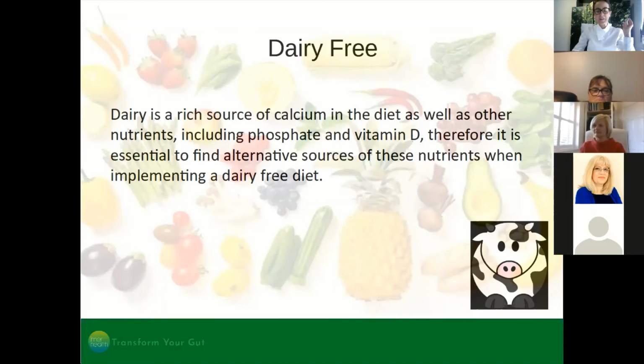So dairy obviously is a rich source of calcium, and this is why a lot of people perhaps don't want to remove it from the diet. And it can also be a struggle, I know, with children who, for example, don't eat their greens or can't have nuts and other things that contain decent levels of calcium in order to replace that. And also phosphate as well. So it is important that if we are removing dairy, that we're mindful of the fact that it is a rich source of calcium, and that we do need to get that calcium from somewhere else. And we're going to be looking more specifically tomorrow at different alternatives and what we can implement into our diets to make sure that we offset any of the nutrient deficiencies through not having dairy.